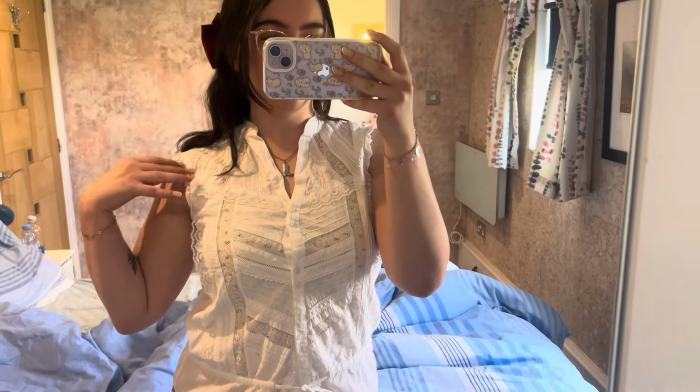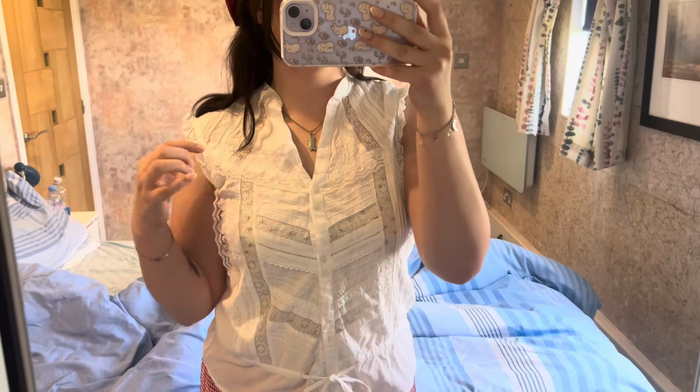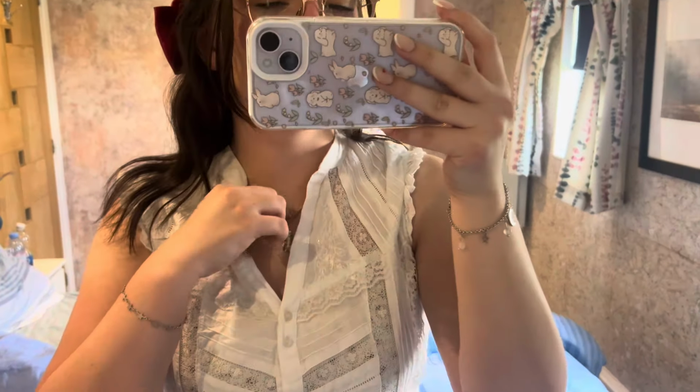But yes, I am now getting ready. And I'll show you guys my outfit when I'm finished. This is my outfit. So I actually thrifted this. And then underneath I've just got a Brandy Melville top on, because it's a little bit see-through. And in case I get a bit warm, I can always take this off.